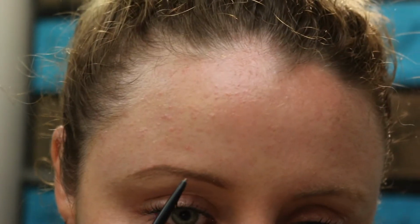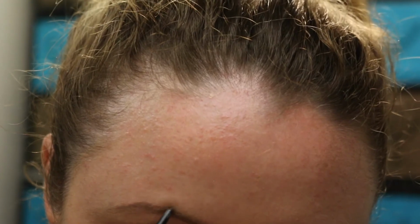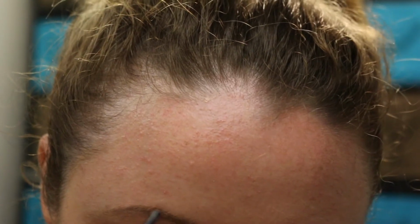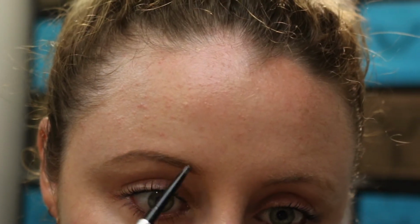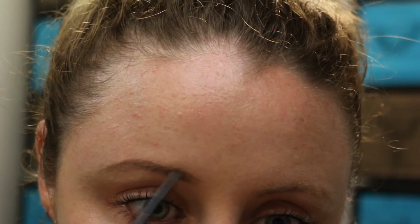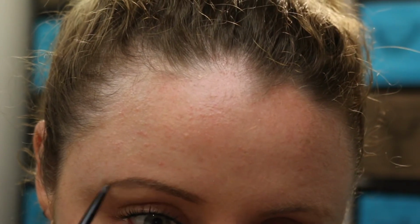Now my brows in no way are perfect, as you can see. I'm trying to grow them out. I did so well growing them out. Dang it, why did I just do that? Because I'm talking, not paying attention. I did really well growing them out over the winter. And then when I went to get them done, I felt like the lady overdid it. And so now I feel like I have to do all that work of growing them out again.